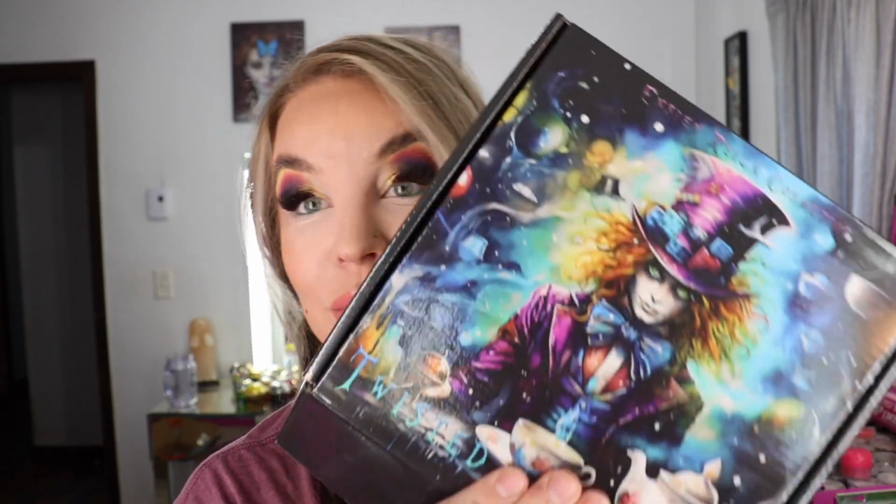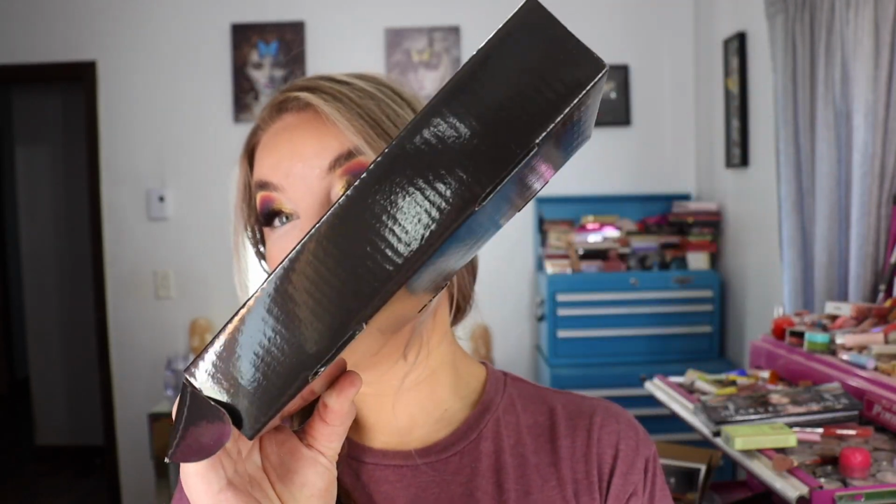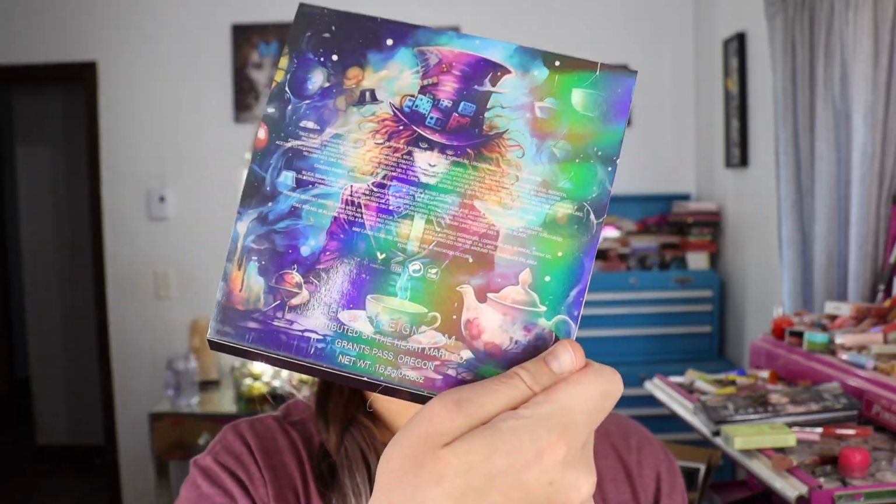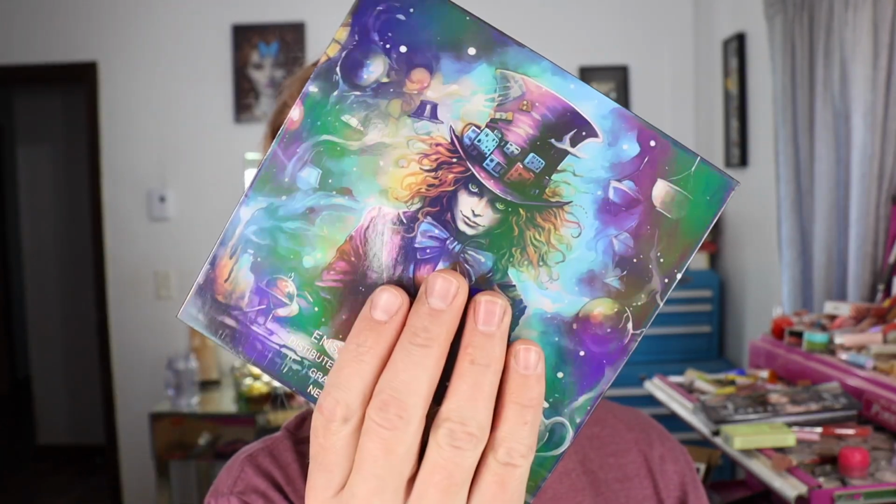Each Ensley Rain palette comes with a matching box, which is very well padded. It's really hard to get rid of the boxes, but they also come with a matching sleeve if you want to keep it on there to protect the palette. And then you have the actual packaging that also mimics that. I love their artistry. I love the graphics and the colors. Everything about the packaging is so pretty.